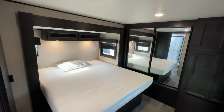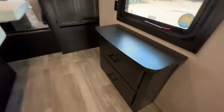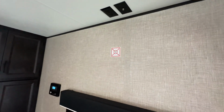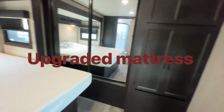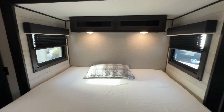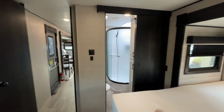Whammo! King size bed, folks. Dresser. Great spot here to mount another TV. Yeah, we got a solar panel system, folks. Check out this bed. Within the slide out, you got opposing windows for great cross ventilation. Of course, you got that sliding door nicely finished out.